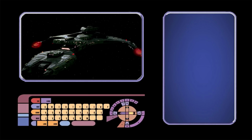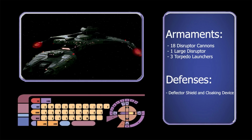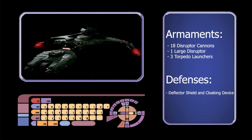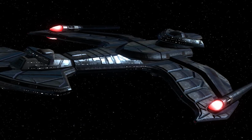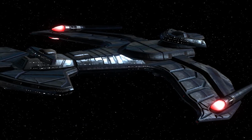The vessel has a warp drive capable of going 9.6. It's armed with 18 disruptor cannons, 1 large disruptor, and 3 torpedo launchers. The ship is defended by a deflector shield and a cloaking device. The Vor'cha was replaced as the main flagship and command ship after the full deployment of the Negh'var warship, which was the largest class cruiser operated by the Klingon Empire during the late 24th century.